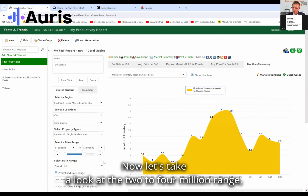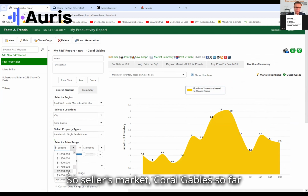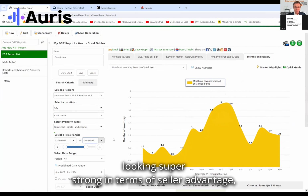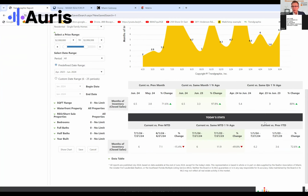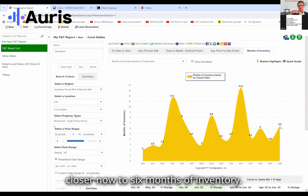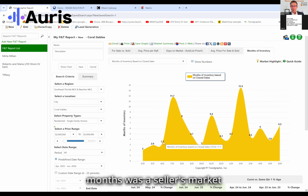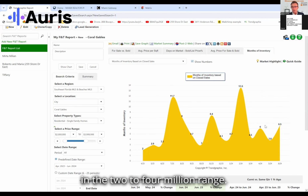Now let's take a look at the 2 to 4 million range, see what that's looking like. So seller's market, Coral Gables so far looking super strong in terms of seller advantage. Now we're looking at 2 to 4 million. It's more of a neutral market, closer now to 6 months of inventory. What was it last year at this time? Last year, 3.3 months was a seller's market 1 year ago. So you're starting to see a little bit more opportunity in the 2 to 4 million range.